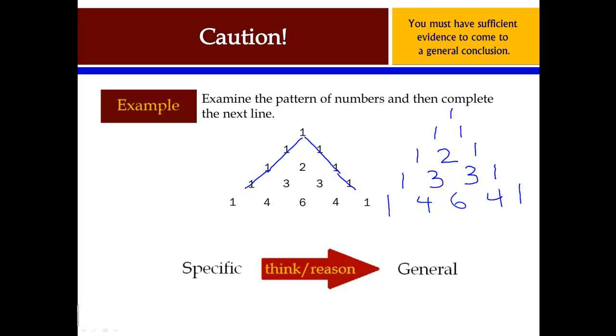Our 1s as the first number continue the trend, and as the last number continue the trend. The trend continues where you start with 1 number and then 2 numbers and then 3 numbers followed by 4 followed by 5. So this tells us we probably have 6 numbers in the next row. We'll start with a 1 and we'll end with a 1 because that conclusion or conjecture has not been proven false by counterexample.